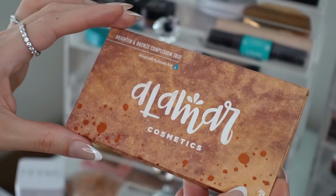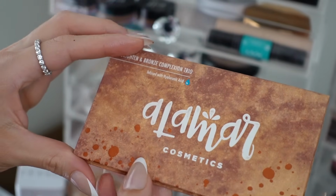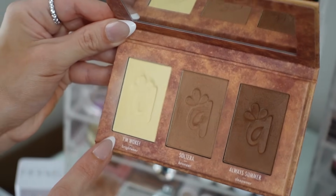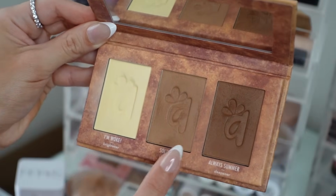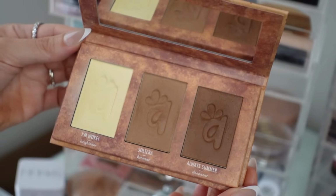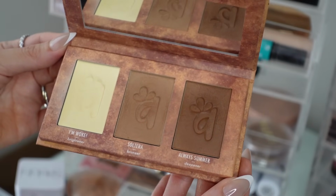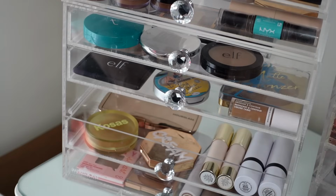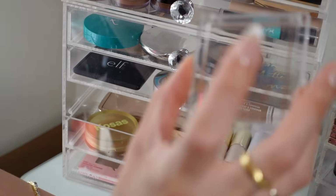Then we have this Brighten and Bronze Complexion Trio from Olimar Cosmetics. I love this brand. This trio is actually really cute. You get a brightener for your under eyes and then 2 bronzer shades. Such great pigment, really nice formula, but I'm gonna go ahead and get rid of this because I haven't used it. And that is what we're keeping. Much better.